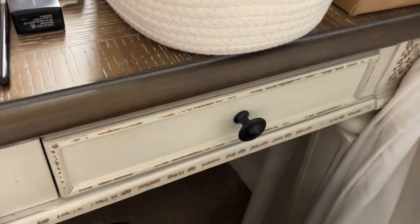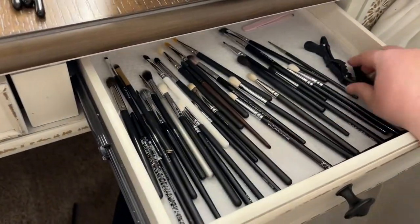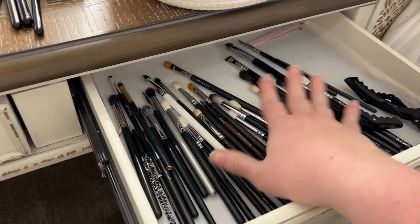I'm gonna be putting the drawers right here so I can easily grab for makeup. I'm gonna be putting my makeup brushes in here, and then this is gonna be makeup tools, like tweezers, hair clips, my little fan, and the other tools that I have.